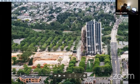And these are obviously thousands of people in the background here, you can see. So definitely kind of a cool viewpoint.